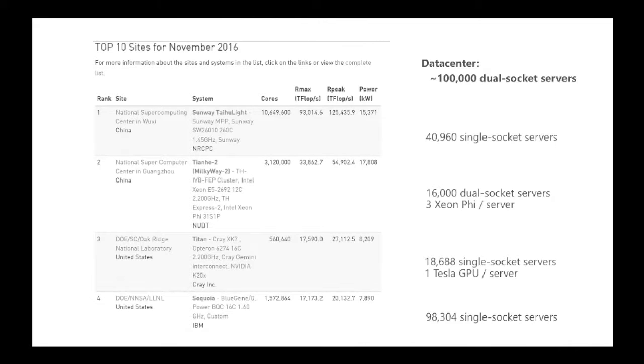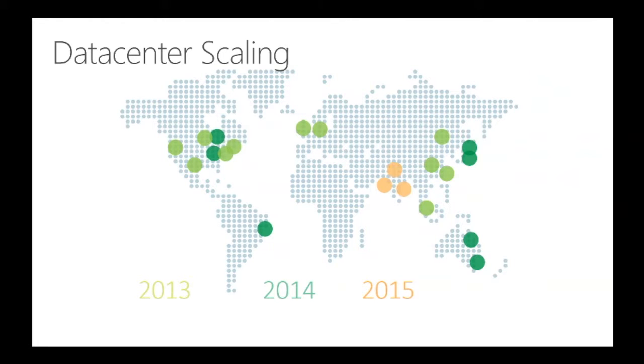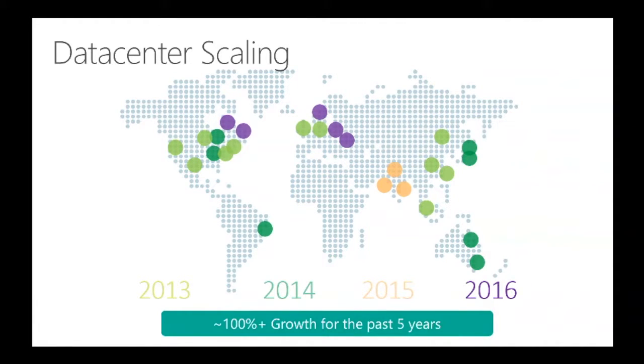And why is that really important? Well, data centers have been scaling. This is Microsoft alone; we're not even the biggest one. Amazon's bigger. In 2013, that was the distribution of our data centers. In 2014, we added a bunch more. 2015, 2016, and I haven't updated this yet for 2017. We've been growing at 100% a year for the past 5 years in a row. So we're basically sprinkling new supercomputers all over the globe, pretty much every month or so.